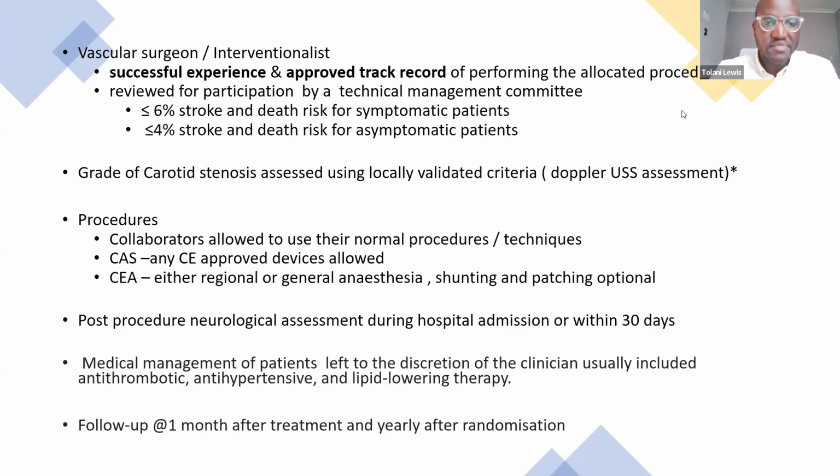So to participate, collaborators had to prove successful experience in either of the allocated procedures. There was a technical management committee that would review their track record, and they had to demonstrate that they had less than 6% stroke and death risk for the symptomatic group of patients that they treated, or less than 4% stroke and death risk for the asymptomatic patients. And the grade of carotid artery stenosis was assessed using locally validated criteria.